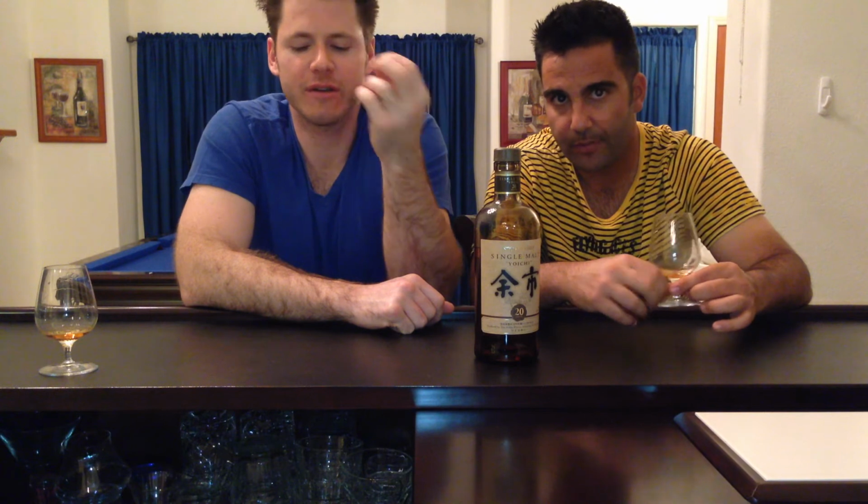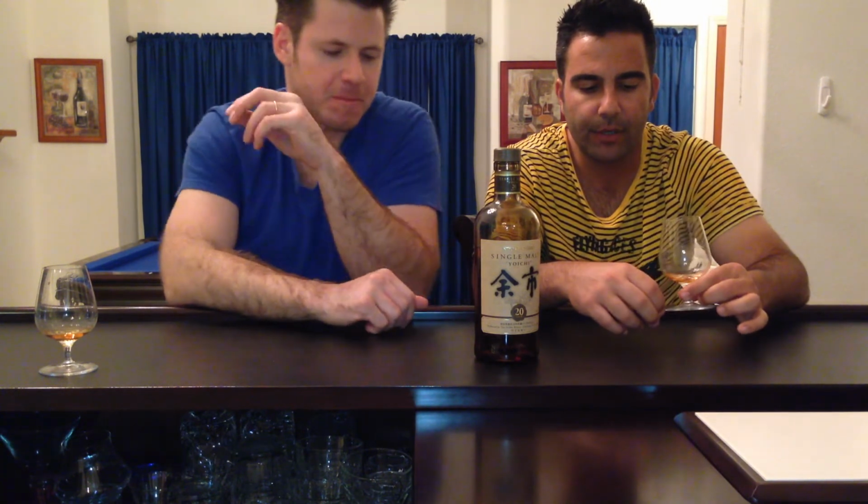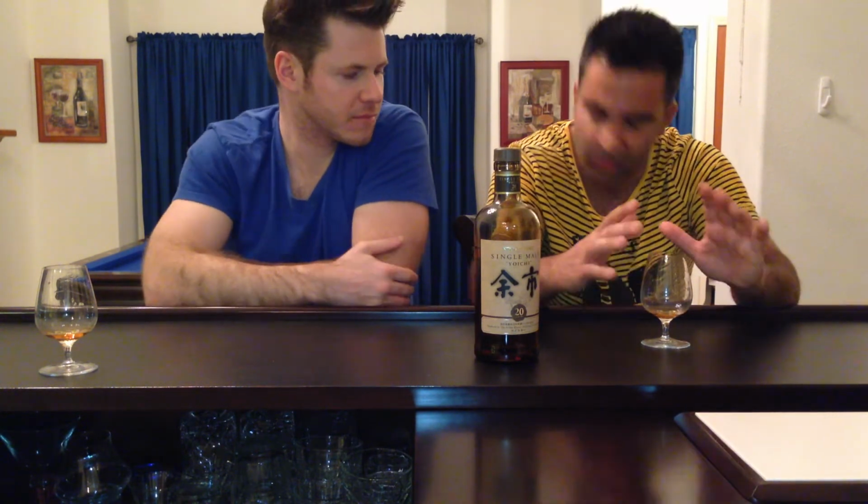It's like the same thing though, because what you taste in your mouth, everything runs through your nose, so at some point it's all connected. I know exactly what you mean. It's really good. It's really delicious too. My only complaint about this whiskey is when I nose it, I go crazy. It's so good on the nose.